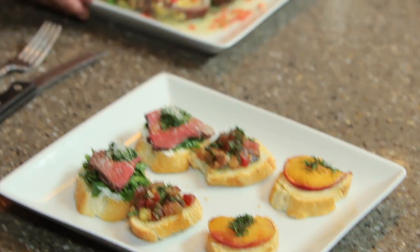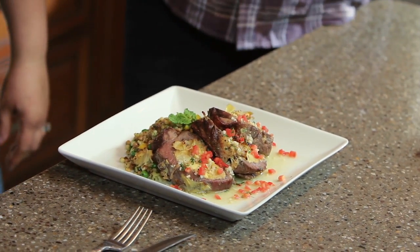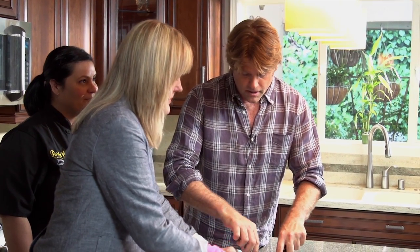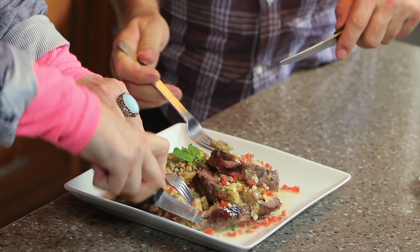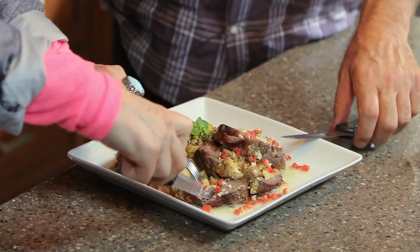So then our main entree would be the artichoke stuffed lamb with the fregola. Okay. I'm going to go ahead and try a little piece. Yummy. I'll have you know I tied some of this lamb up. You did a beautiful job. You guys did an awesome job tying that lamb. The filling stuck in there beautifully. I love the texture of the fregola and the meat together. Yum.